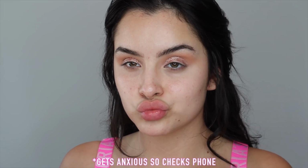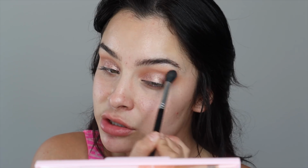And then I'm going to clean up the edges with our fluffy brush. I want to define the color a little more, so I'm going to be taking this chocolatey brown right here, and with a pencil brush, just going to be lightly lining where we did the cut crease. And then always fluff it out with that transition brush, and it just looks so much sharper.